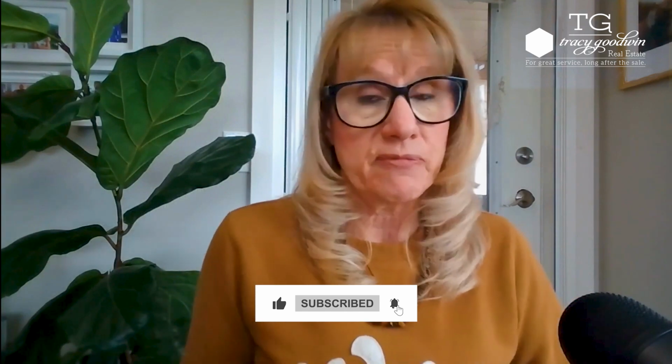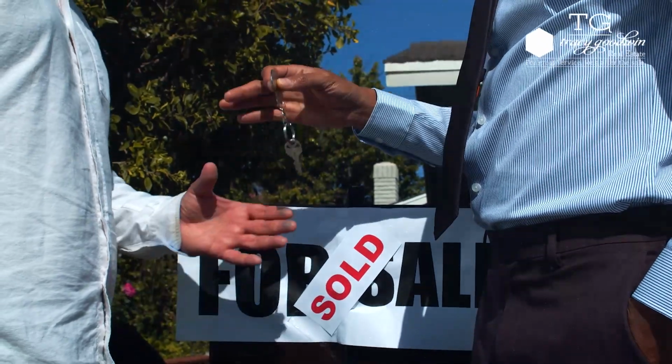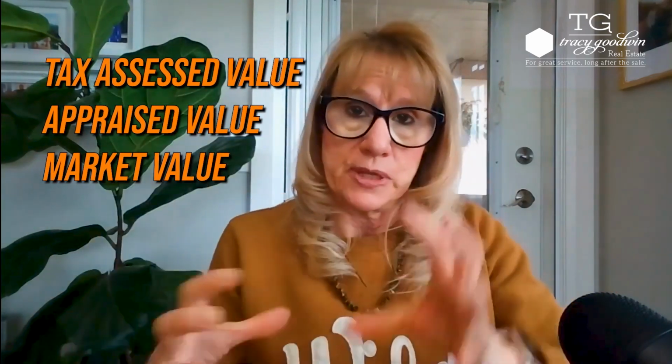And then there's another type of value as well. There's an appraisal. So if you are purchasing a home and you're applying for a mortgage, your bank will ask you to have a professional appraisal done on that. And then again, that is a different type of value placed on your home. So when you look at tax assessed value, you look at appraised value, and you look at market value, all three of those are indicators of what your home could sell for.